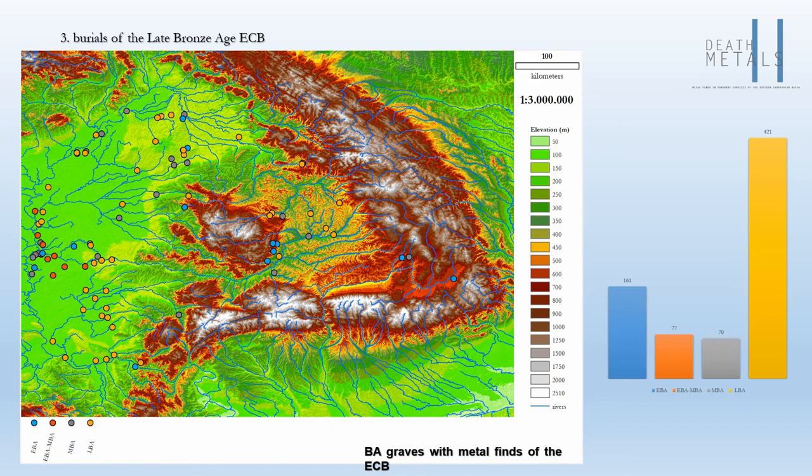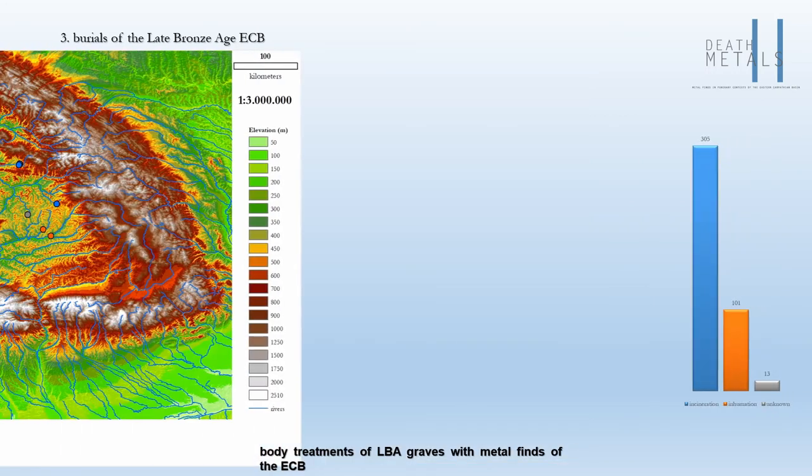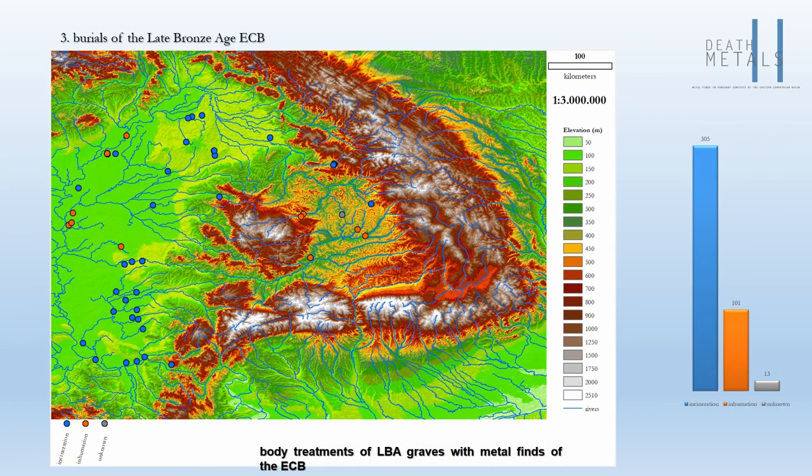So, a bit of an overview. Obviously most of the burials, these are inhumation and cremation burials as well, are found in the Late Bronze Age. That's their distribution. Then the body treatments for the Late Bronze Age, as I'm trying to close in on our subject session: incineration is obviously the most dominant, but inhumation burials are quite common.